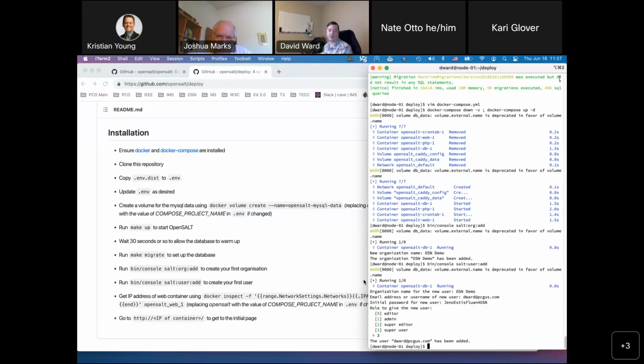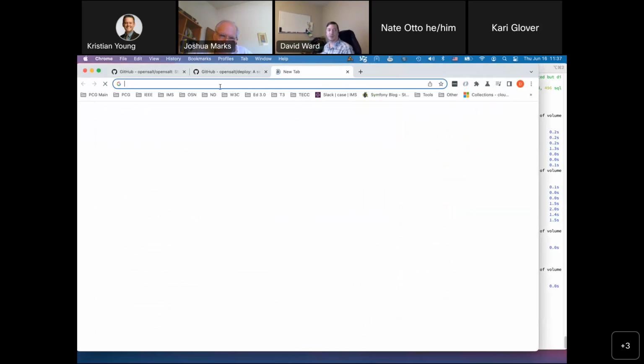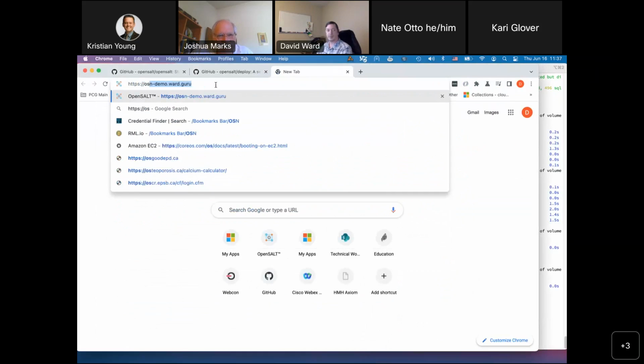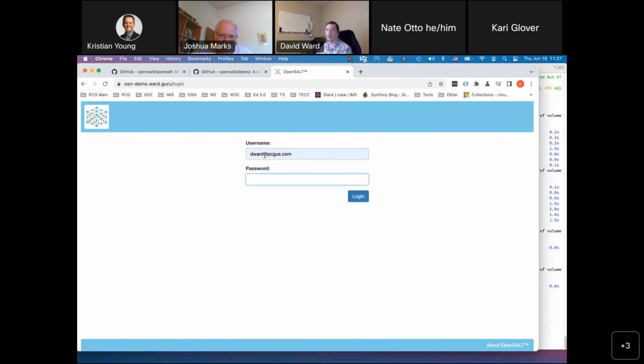And so once that's set up, the recipe here is telling you how you could get at it if you had it on your local machine. But in this case, we're wanting it available outside. I've already set up a DNS entry. So we can just go there and generate the certificate, and we have it run. Now we can log in as that initial user we created.